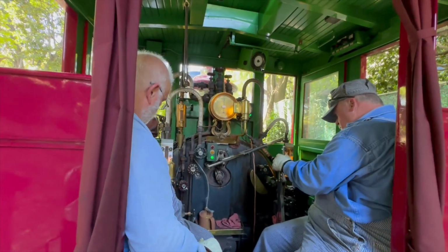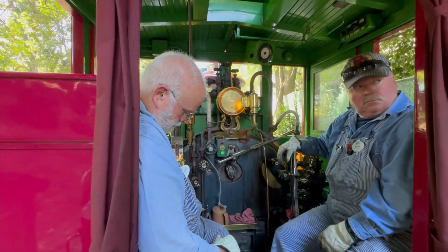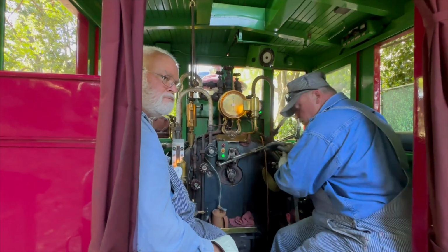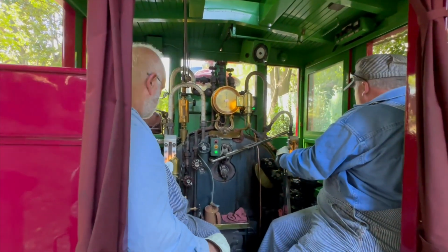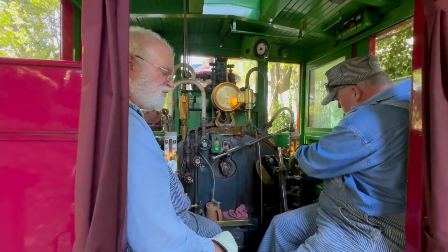Well, they built a station, not the one we have today. They built a station in Fantasyland, which is pretty much where Small World is now. So, nice idea, but it didn't last very long.